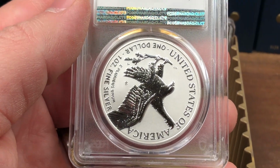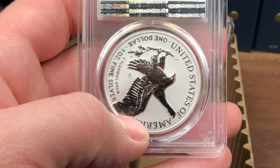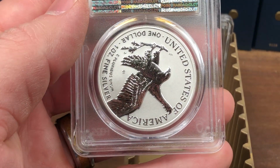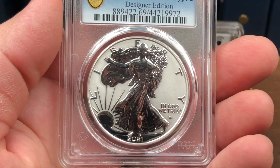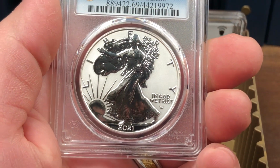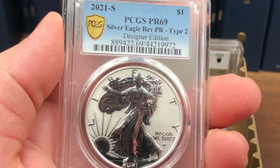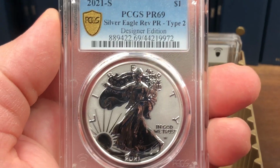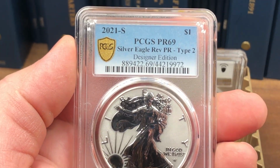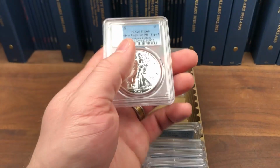But 69. Hey, when you're sending brand new coins to the PCGS submitters, they're going to take their time and they're going to grade them pretty thoroughly. Almost dropped it there. Glad I caught it. But yeah, PR69 Silver Eagle Reverse Proof Type 2 Designer Edition is what they're calling it. From San Francisco, PR69, not the 70.